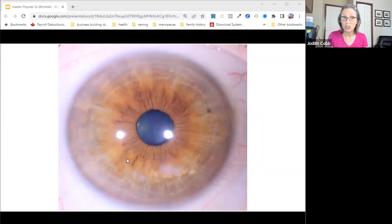What is your body doing? What are we seeing? What are your lab tests showing? We would suspect that we might see elevated cholesterol or triglycerides from this, particularly because we've got so many liver indicators in this eye. And that being the case, we are going to then work with diet and with liver, right? To bring them back into balance.